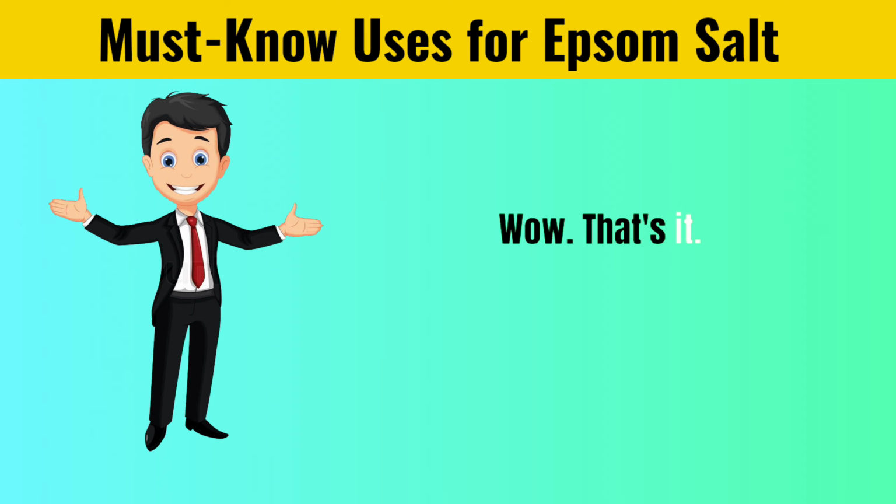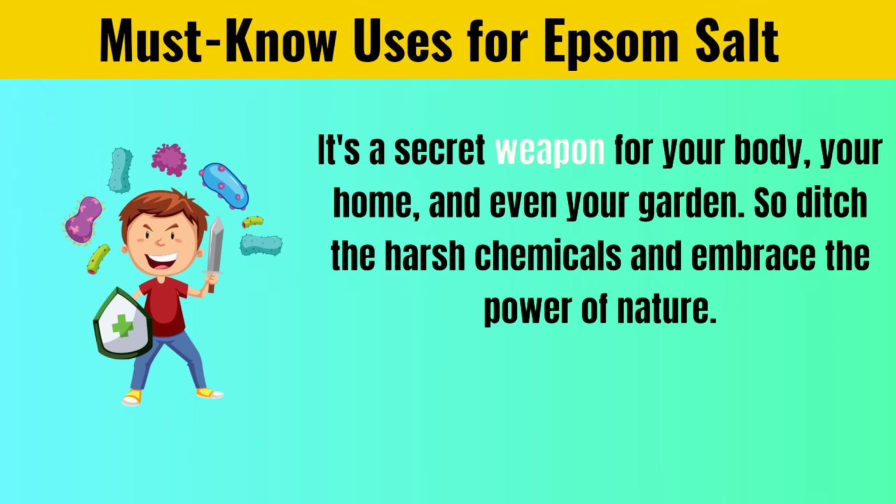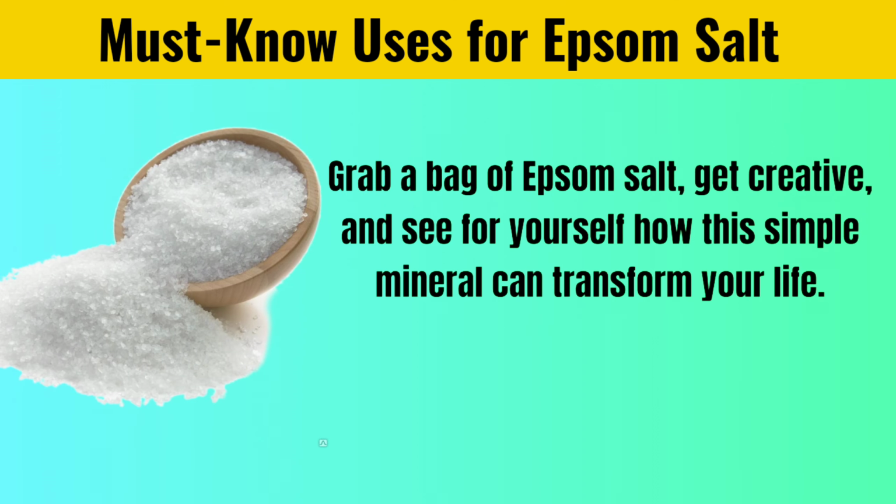Wow, that's it! 12 incredible ways to unleash the magic of Epsom salt. Remember, it's not just for fancy baths anymore, it's a secret weapon for your body, your home, and even your garden. So, ditch the harsh chemicals and embrace the power of nature. Grab a bag of Epsom salt, get creative, and see for yourself how this simple mineral can transform your life.